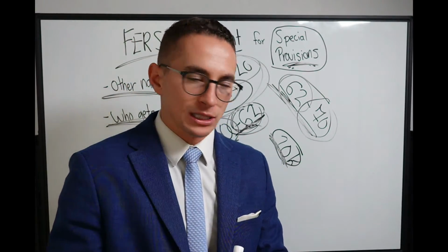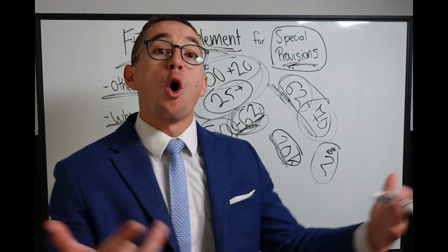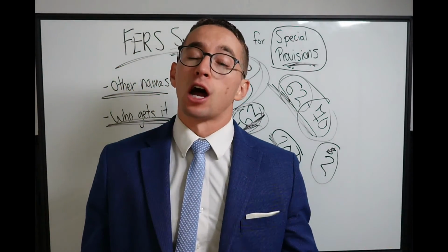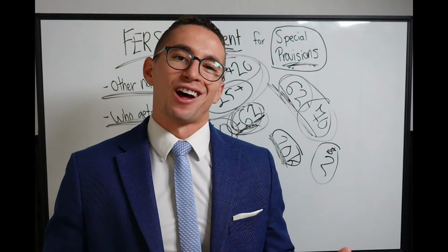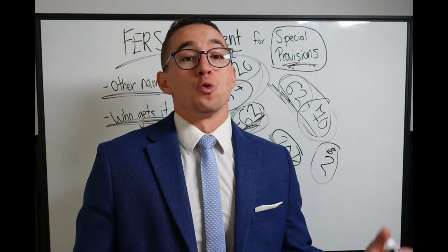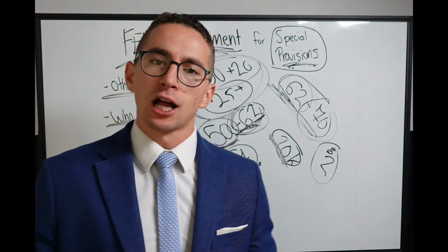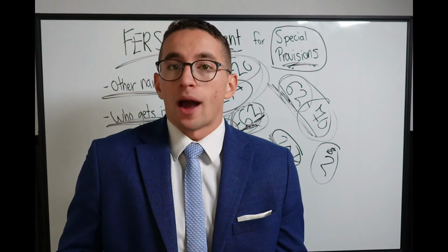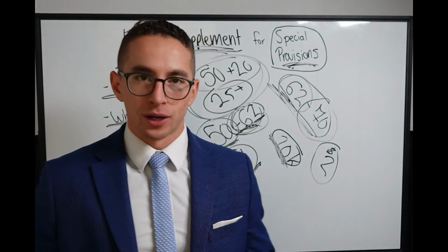And basically how it works is for every $2 you earn over the limit, let's say 20 grand right about now, they're going to reduce your FERS supplement by $1. So if you make $2 over this limit of 20 grand, they're going to reduce your FERS supplement by $1 that next year. Okay? But let's say you make $50,000 working a job, well, then that's 30 grand over the limit. They're going to reduce your FERS supplement by $15,000. So you can see pretty quickly, taking a full-time position somewhere or working quite a bit, you can reduce your FERS supplement down to zero.